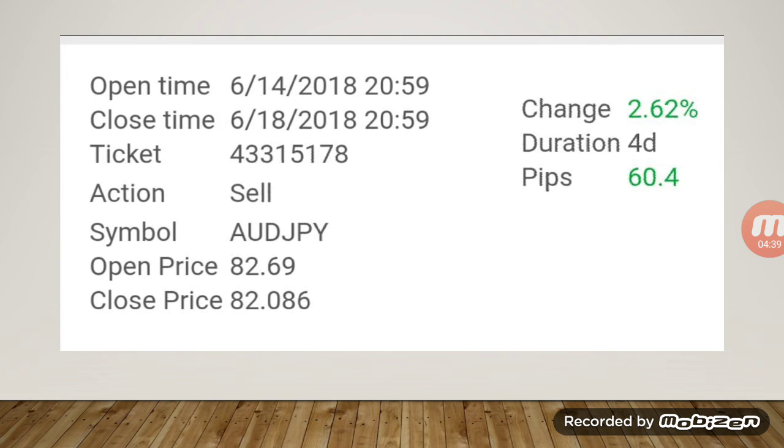Now, in terms of my live account, this trade represented a trading gain of 2.62%. And even though you see here that the market actually took 4 days to hit the trading target, it was actually 2 days. But what happened was that the signal was given on Thursday. And so what I usually do is consider Friday and Monday to be the 2 days that are part of the 2-day holding period.